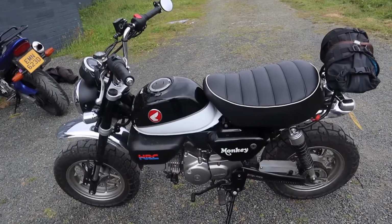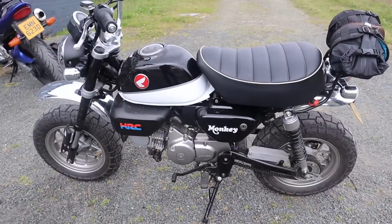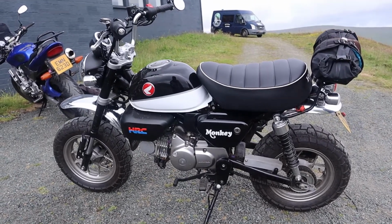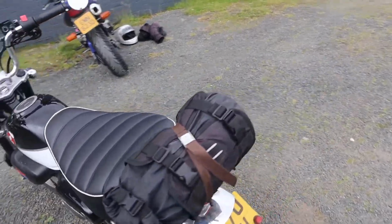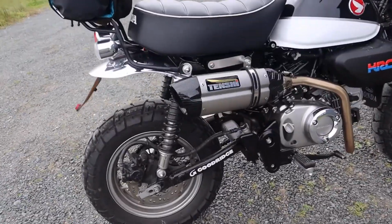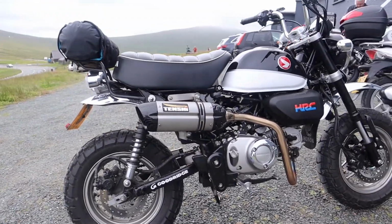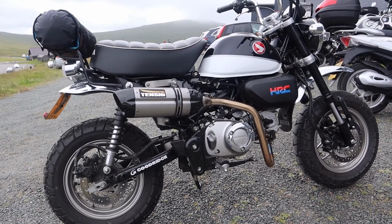So what is it, Michael? A 125cc? Yeah. Wow. So you're getting 200 miles to the gallon out of it? Yeah. It's got a sweet little exhaust on it as well. So I bet you that's such a laugh down these roads then, mate. Wow.